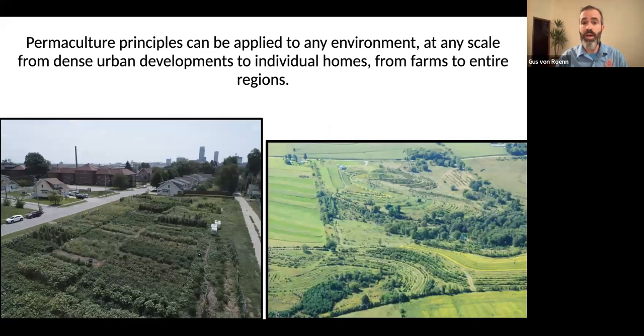Permaculture principles can be applied to any environment at any scale, from dense urban developments to individual homes, from far away to close local regions. The left photo we have is in North Omaha. It's one of our gardens working with new Americans. It's about a 2.5 acre property, and it's right behind a fire station, and they provide the water, but it's feeding over 125 people. And then here on the right, we have Mark Shepard's farm in Illinois.